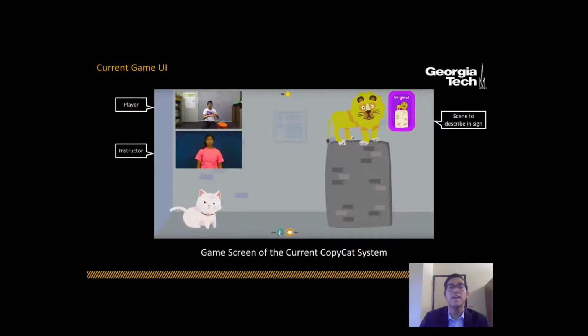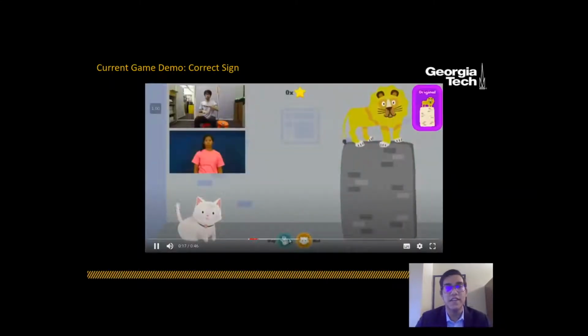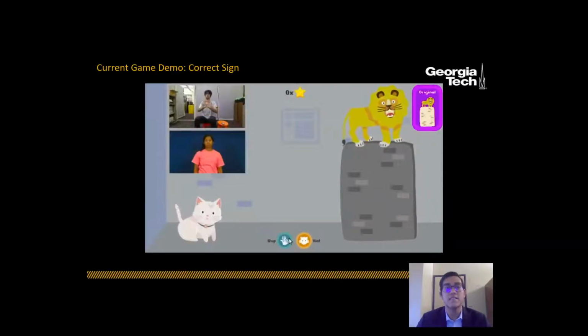The CopyCat game uses the game UI that you can see here, with a hint video performed by the instructor and a mirror of the signer. The scene that the user must describe is presented on the right. Here is a video of the complete game in operation. The scene presented corresponds to the line "above gray wall" and the user signs it correctly. The recognition system then verifies the signing and proceeds to the next phrase.